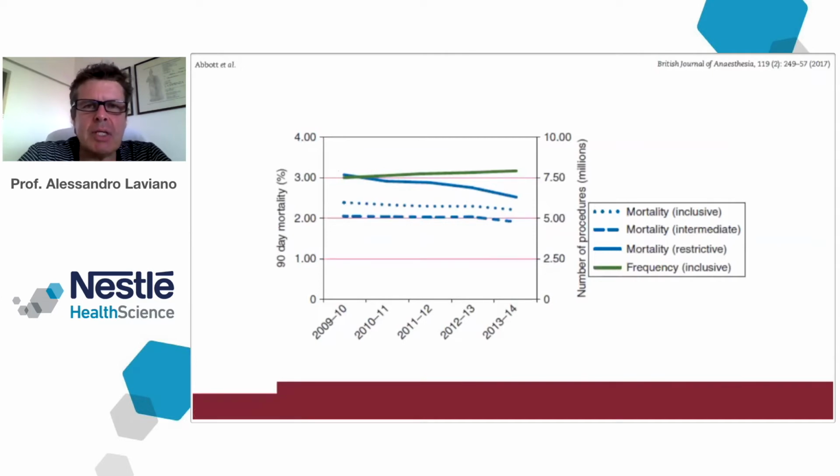Why is surgery becoming more and more frequently used by MDs all over the world? For a number, of course, of reasons, but most importantly because most of the more invasive surgical procedures are done in cancer patients. And we know that cancer is a disease whose prevalence is increasing. Let me give you an example.